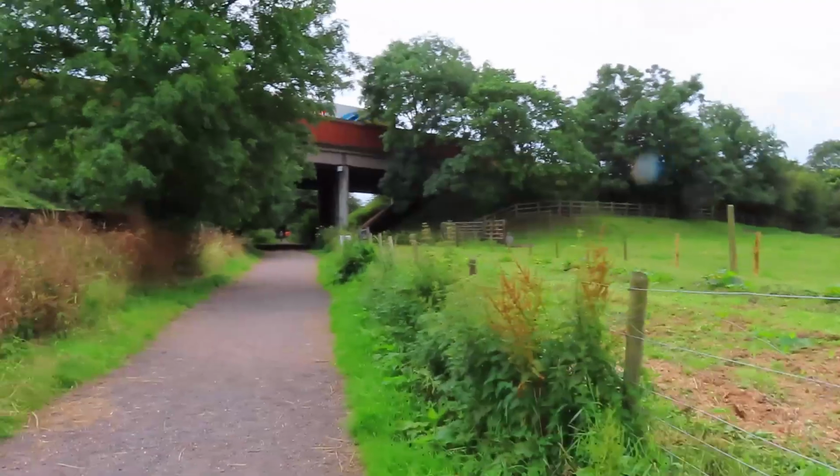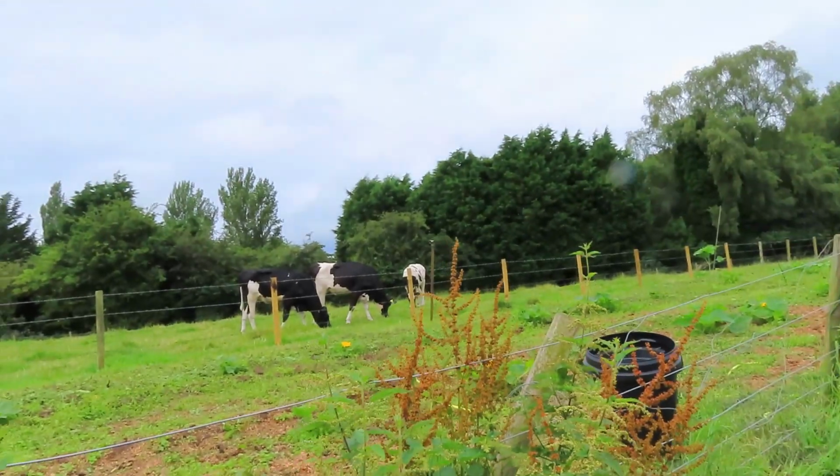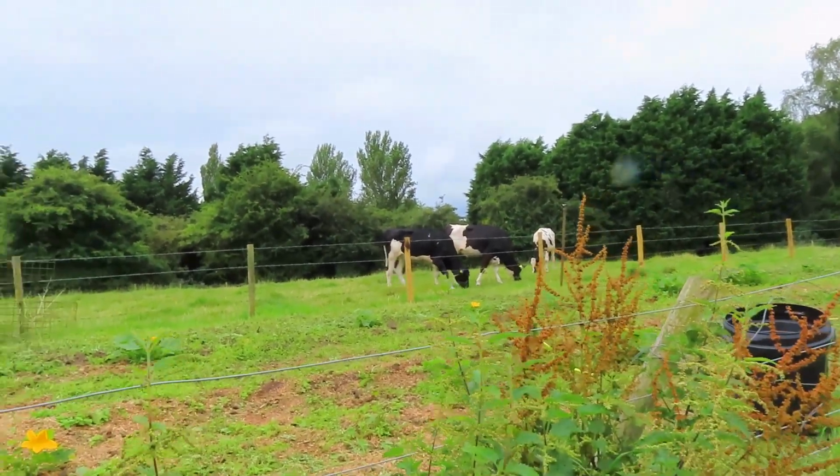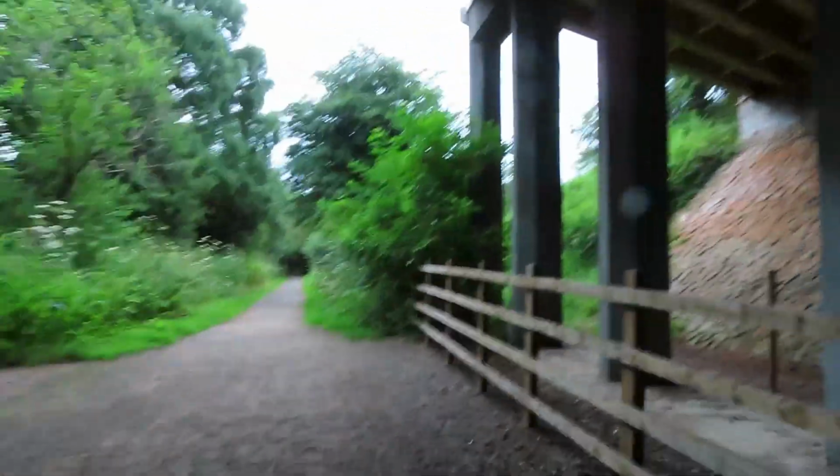And we're just coming up to the motorway bridge. We've got a few nice cows. We're just going under the motorway bridge.